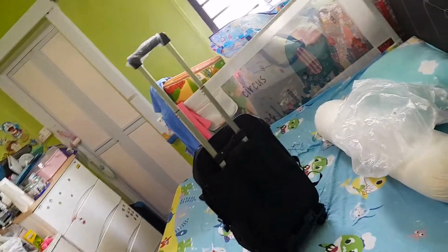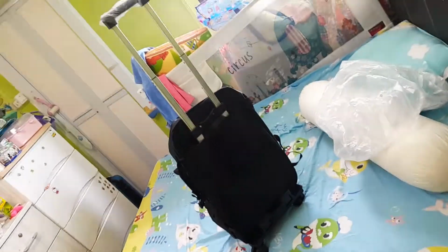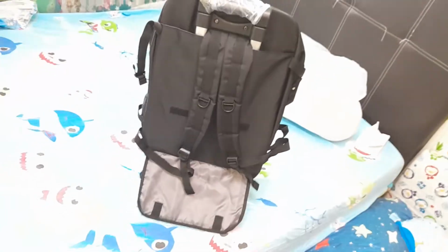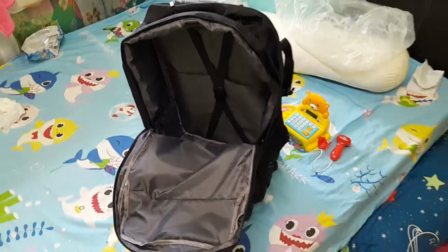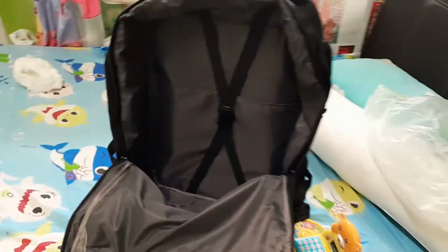Okay, so you can see you can actually pull out the handle to pull the bag. Okay, so inside, this is how big inside is, okay, so you can see the bag right here. It's how big the bag is, okay. Okay, so it's 26 inches, 26 inches large trolley backpack.